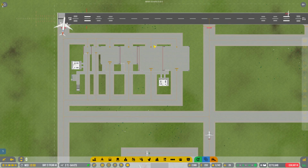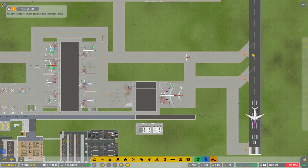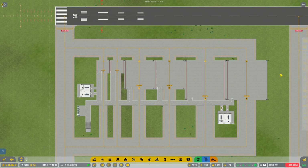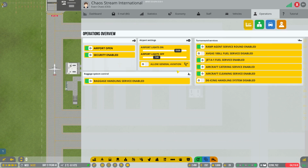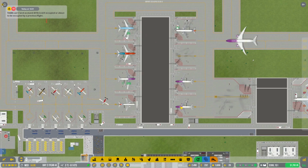So seeing all of this, it means that we've got a landing runway over here, and a departing runway over here with some space available for all of our de-icing. And one thing that I wanted to check is whether de-icing is actually switched on or not. De-icing is not switched on because it was costing us a lot of money. That is what I remember.